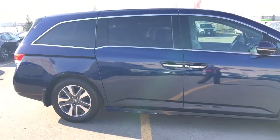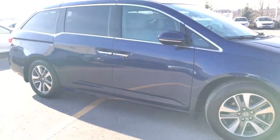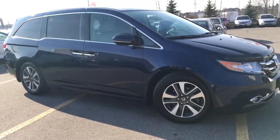That's about it for this quick peek at this beautiful 2016 Honda Odyssey in the touring trim level in beautiful obsidian blue pearl, but there's still so much more to see.